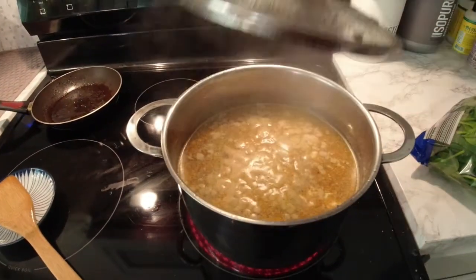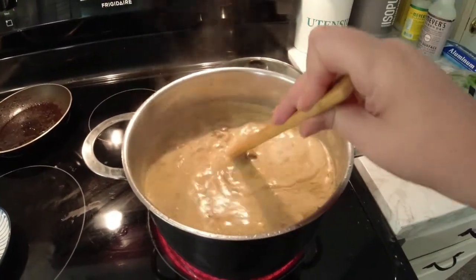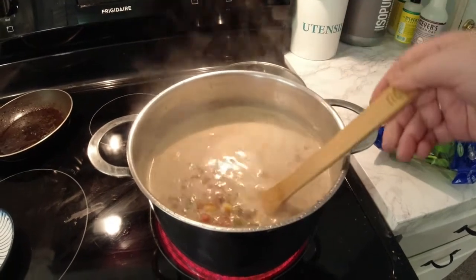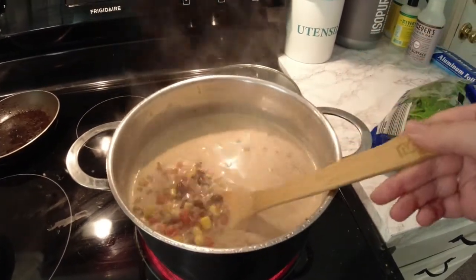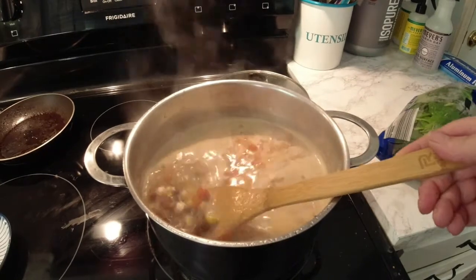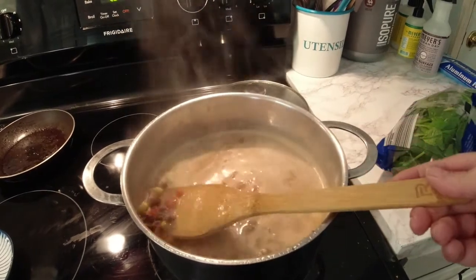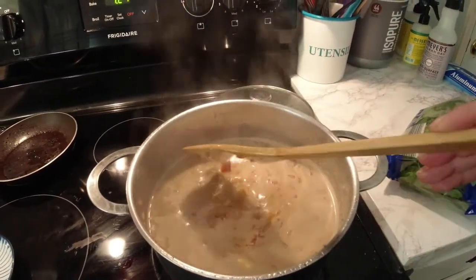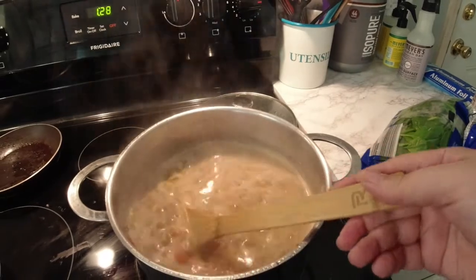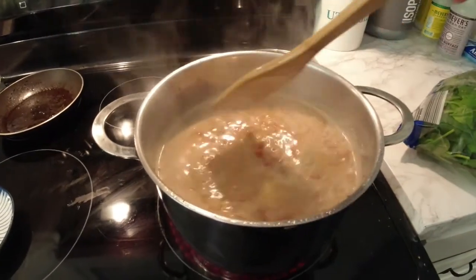So this is 1 pound of ground beef browned with taco seasoning. You can make your own taco seasoning or use store-bought, depending on how many preservatives and things you want in it. I used 2 cans of Rotel tomatoes and chili, I don't know. I used 1/2 block of cream cheese, so you'll see that floating in here. I also used 1 can of no salt added whole kernel corn, not sweetened corn, just plain whole kernel corn, and 1 can of no salt added black beans.